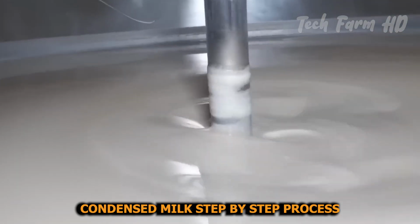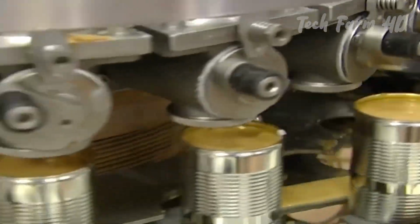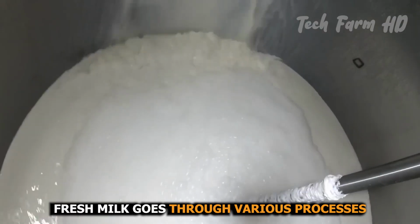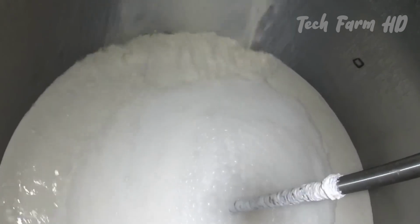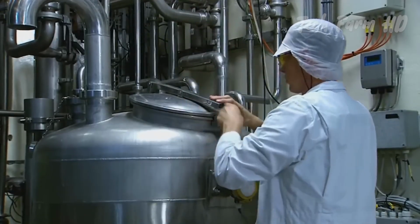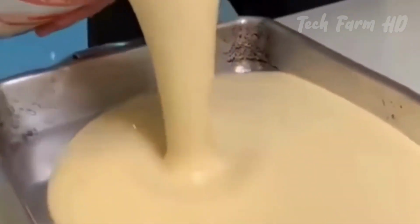Condensed milk step-by-step process. Condensed milk production starts once fresh milk reaches the factory. Fresh milk goes through various processes before it turns into sweetened condensed milk. It is a thick dairy product that is widely used in baking and beverages.